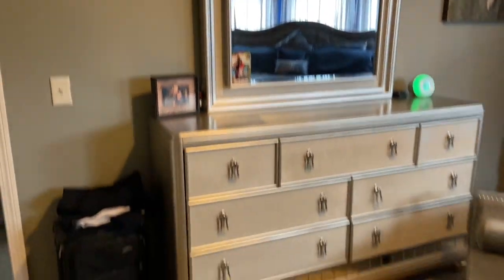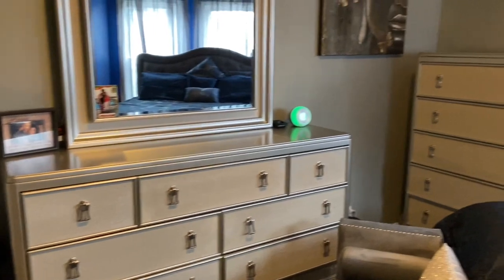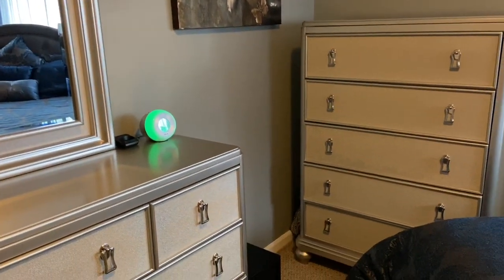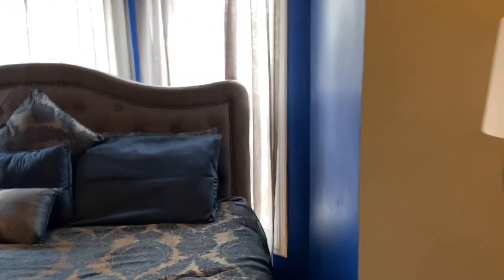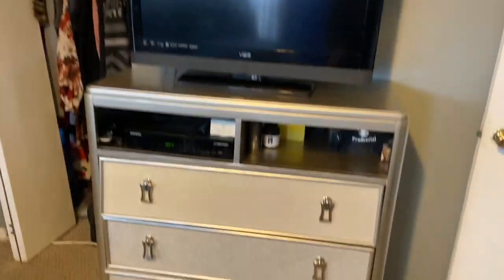Now, originally, where this dresser is, was where my king bed was. Then we had like a little night table in that corner where that painting just underneath there is. And we had our TV right by this first window, and our dresser here. And then we had an armoire here. So this is so much better for a setup.